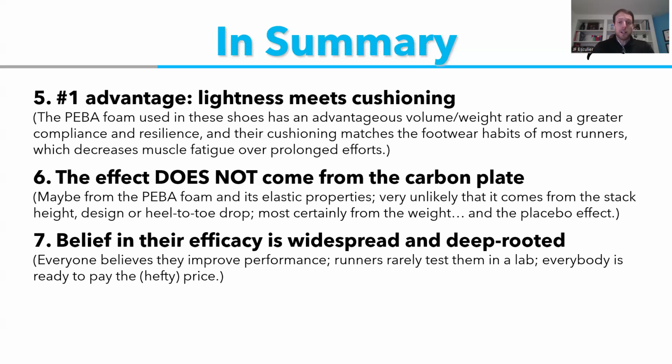I mean, great, why not? I'm more about, can we get actual good scientific proofs that they can benefit people? It's not that clear. The problem is people don't have access to a lab. They don't go and test the shoes in the lab, and they're ready to pay a pretty high price tag for those shoes without even knowing if they'll benefit or if they're going to be detrimental.